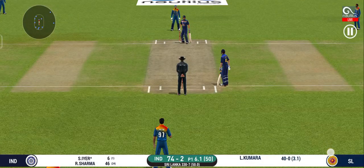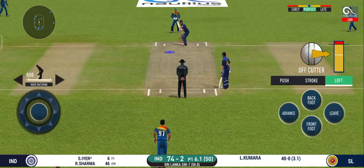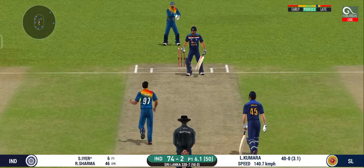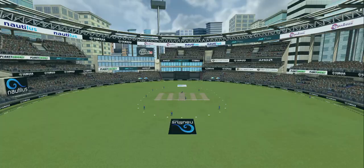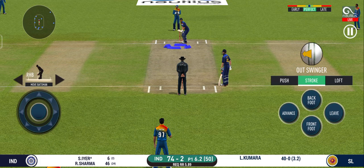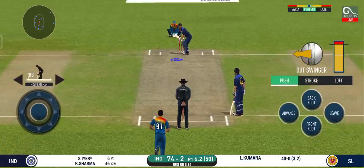Another field change. Oh, he has got a wide range of shots. What is he going to do next? Plays and misses. He should look to get his eye in before trying something extravagant.